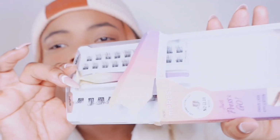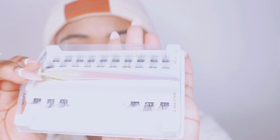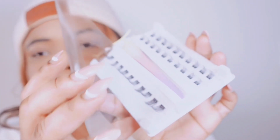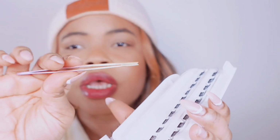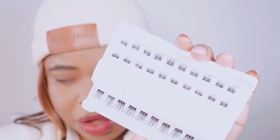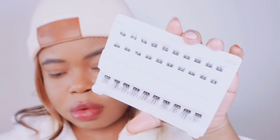This is the unboxing portion of the Kiss Impress Press On Lash, the new one. This is how the big one comes with this lash applicator right here. There is nothing else in the box. This is all you get, okay? I thought there would be like extras laying on the bottom of the box, but no, that's all you get. No, it doesn't have numbers.